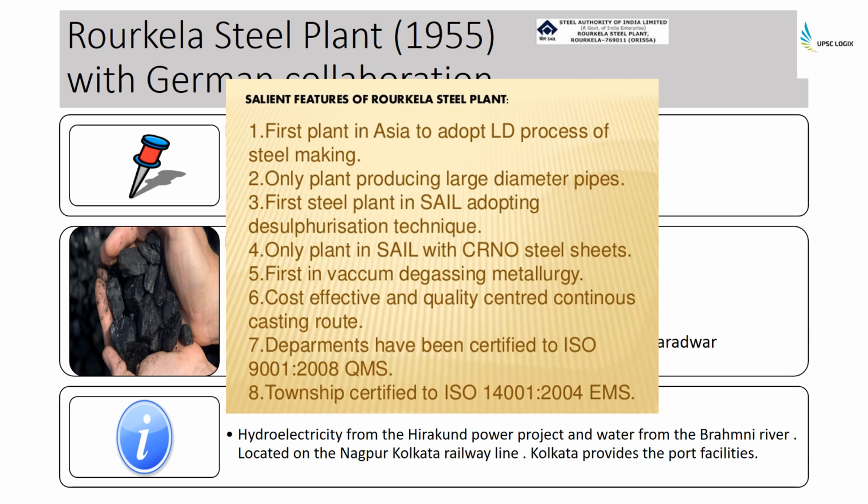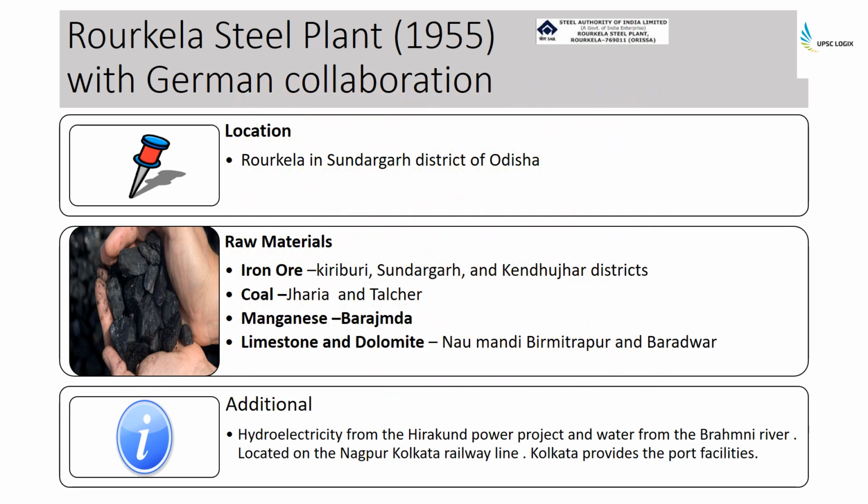Number 7, departments have been certified to ISO 9001:2008 QMS, and township is also certified to ISO 14001:2004 EMS. So the location of Rourkela Steel Plant is in Sundargarh district of Odisha, and the iron ore comes from Kiriburu, Sundargarh and Kendujhar districts. Coal comes from Jharia and Talcher. Magnesium comes from Baramjada. Limestone and dolomite come from Naumundi, Birmitrapur and Bardwar. Some additional information about the Rourkela Steel Plant is hydroelectricity from the Hirakud power project and water from Brahmani river. And it is located on the Nagpur-Kolkata railway line. Kolkata provides for the port facilities.